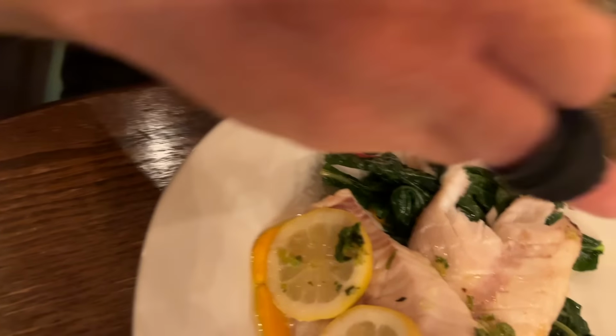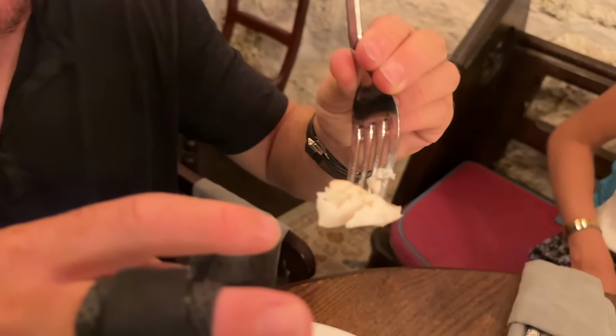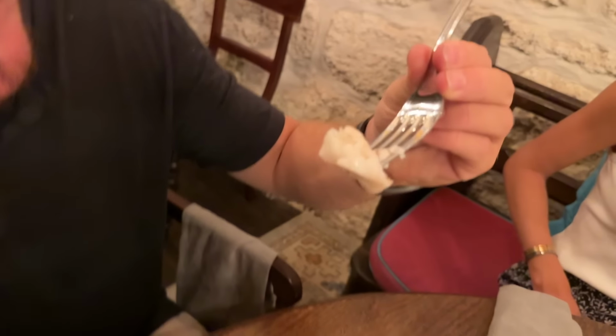Let me show you. Can you see that? So you can see how the butter literally got into the core of that filet and juiced it from the inside out. Let's try. Oh my God.